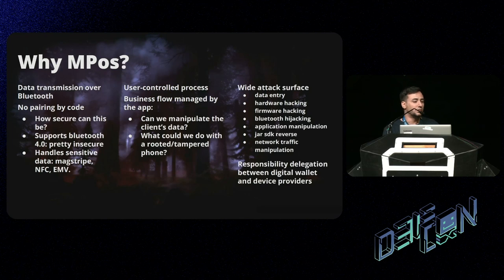The way we chose these devices to assess them is, in the first case, that they are sending very critical information over Bluetooth, which is credit card information. You might know that Bluetooth 4.0 is very vulnerable. You can do sniffing attacks, and you can do a lot of stuff with Bluetooth. So our first question was, how secure is this? Can you really see the critical information from the air or not? Is that difficult?